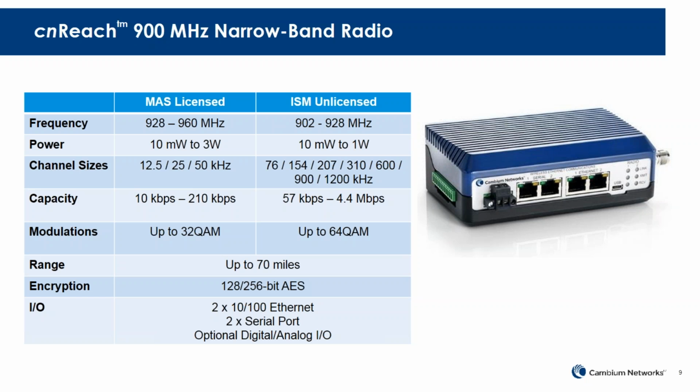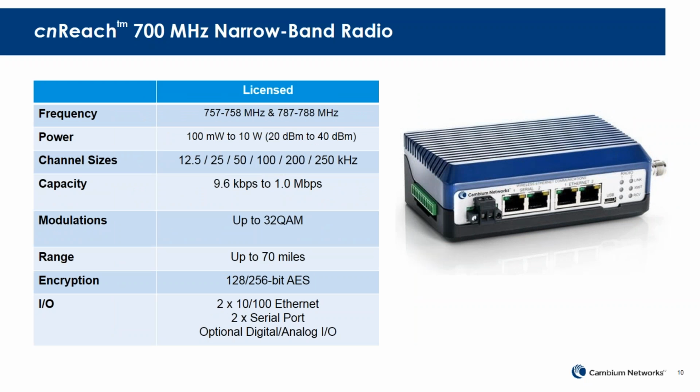Now, with the unlicensed ISM band, we'll see up to about 2.5 megabits per second of TCP/IP traffic or UDP traffic on an unlicensed band network. So think a few dozen kilobits per second to 100 kilobits per second on licensed spectrum, and about 2 to 2.5 megabits per second on unlicensed. The exception being 700 megahertz, where we support upwards of 600 kilobits per second in those larger channel sizes on the 700 megahertz product.